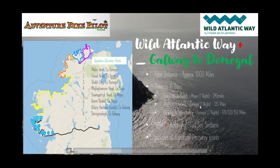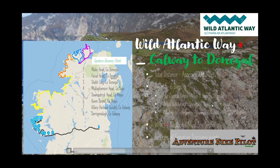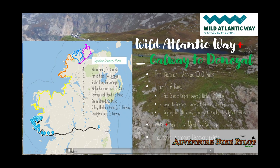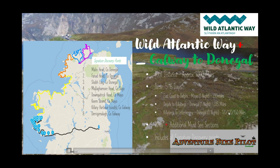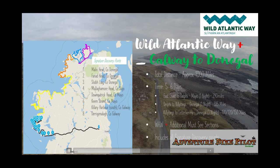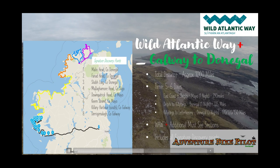I've broken out the miles. Obviously, the second day, Delphi to Killybegs is the longest day. It's 335 miles. It is a long day, so be prepared for it. But the next 2 or 3 days then are quite reasonable. They're quite short. And if you're the type of rider who can put in more miles or wants to do it a bit quicker, you could probably combine these two journeys together and do them all in one day.